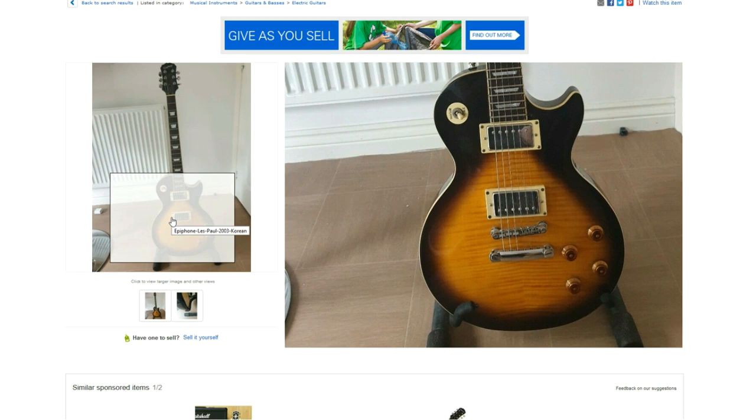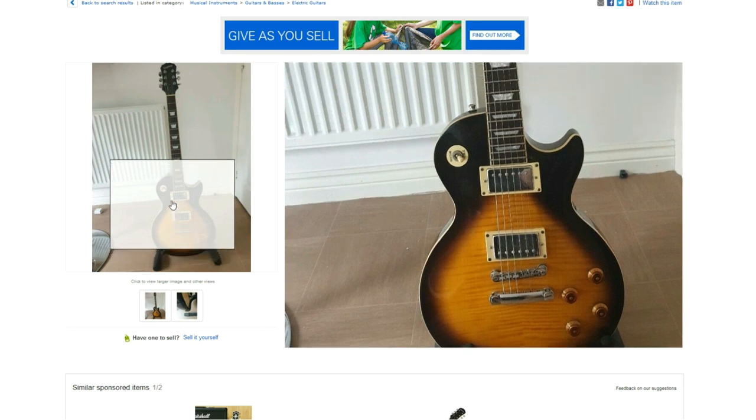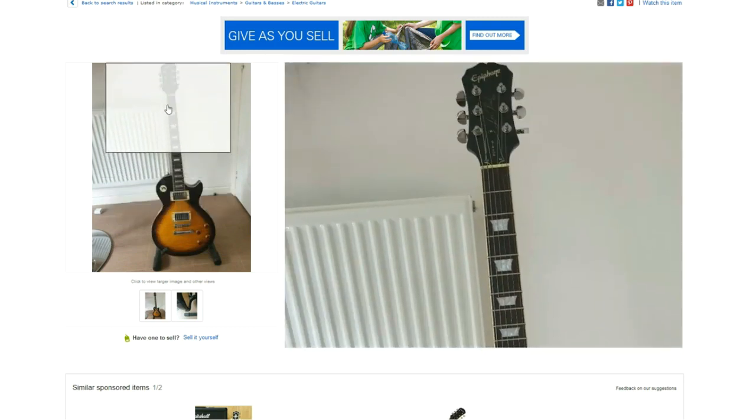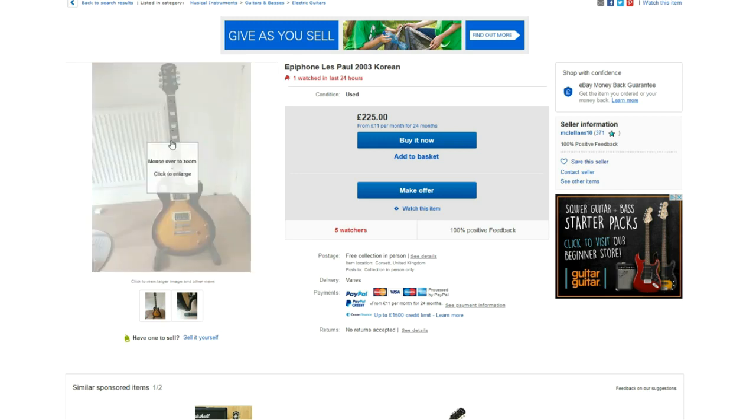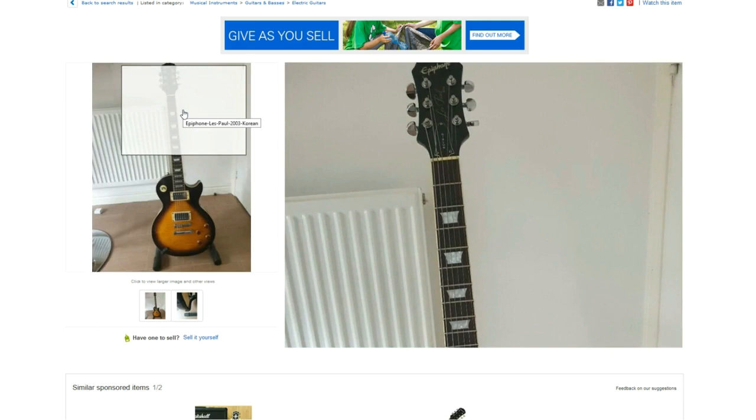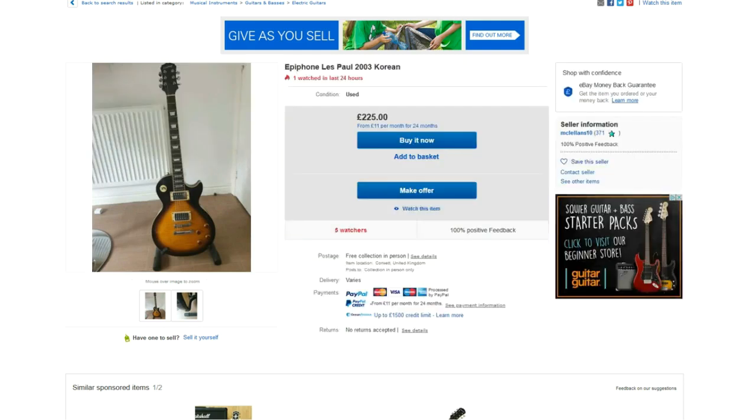Go on to eBay and type in Epiphone Les Paul and you are spoilt for choice under the £300 price point. This would do the job if you are in a Guns N' Roses covers band or something of that ilk, and you want a Les Paul and you don't have Gibson kind of money, but you do want Gibson on the headstock somewhere. Where is it? There it is, up there on the truss rod cover. If you want an official Gibson product and you're on a budget, you could do a lot worse than this.